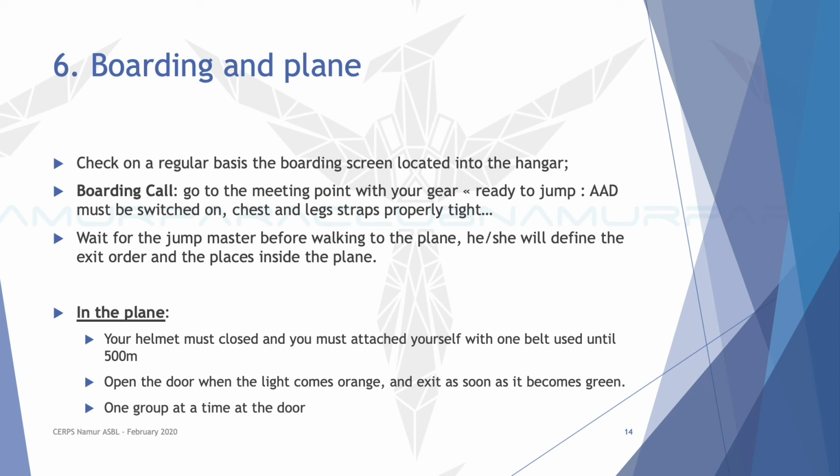In the plane, your helmet must be closed and you must attach yourself with one belt used until 500 meters. Open the door when the light comes orange and exit as soon as it becomes green. One group at a time at the door.